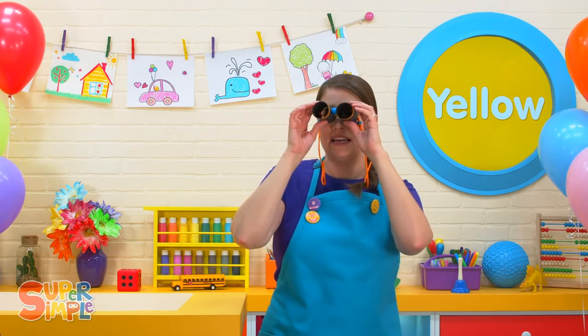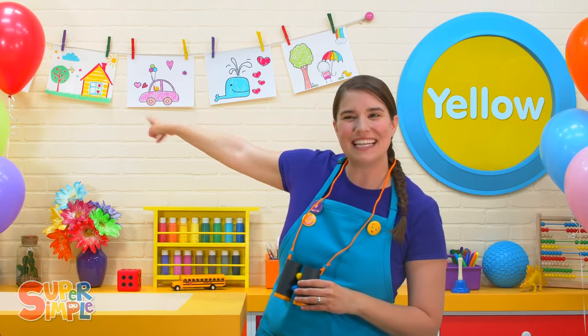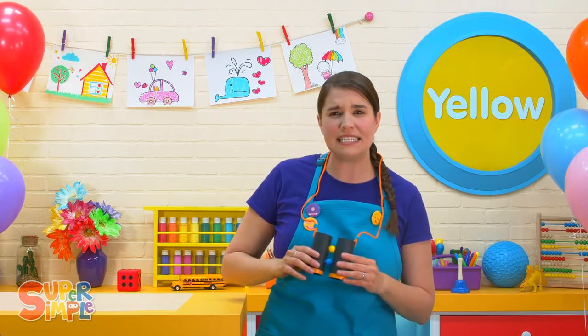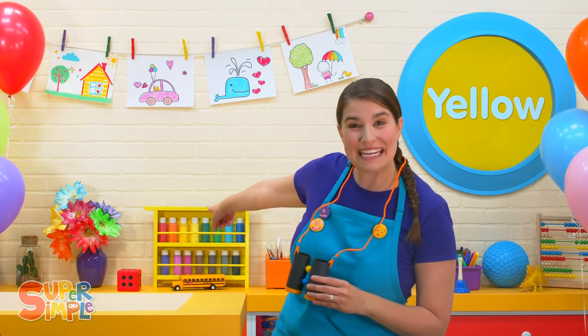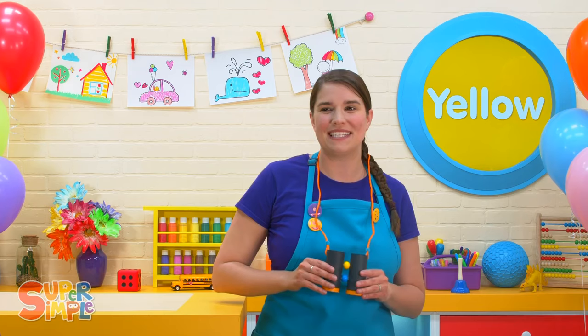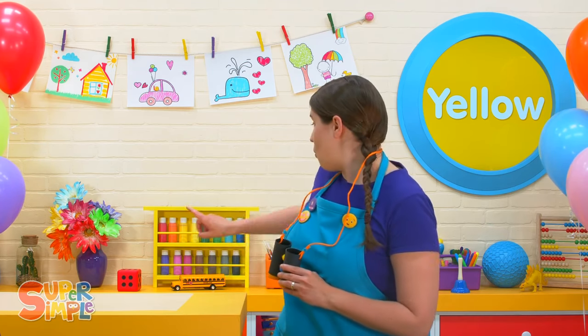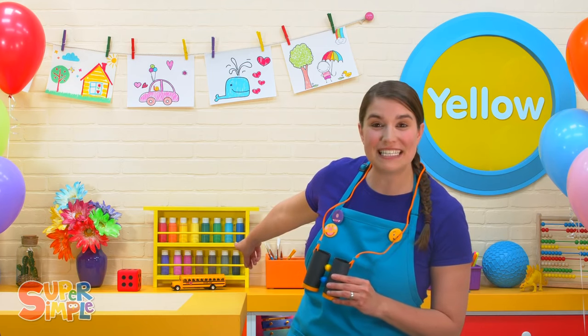I see, yeah, a yellow house. We have some friends that are saying the yellow house. Dante sees yellow paint. Yeah, we got some yellow paint there. Raylan sees the yellow paint too. And Aaliyah, nicely done. Ooh, yeah, one of our friends sees the bus.